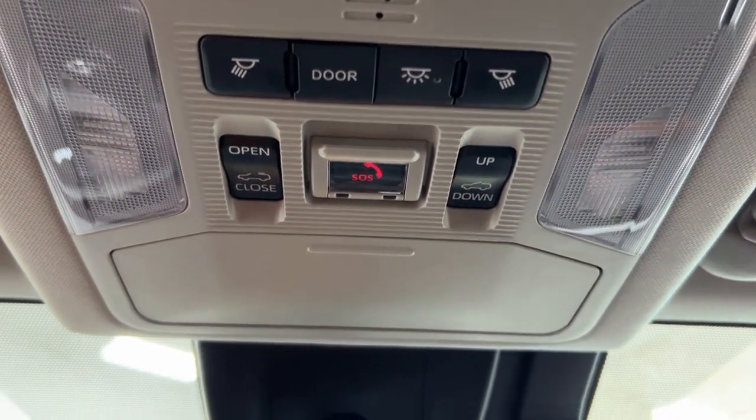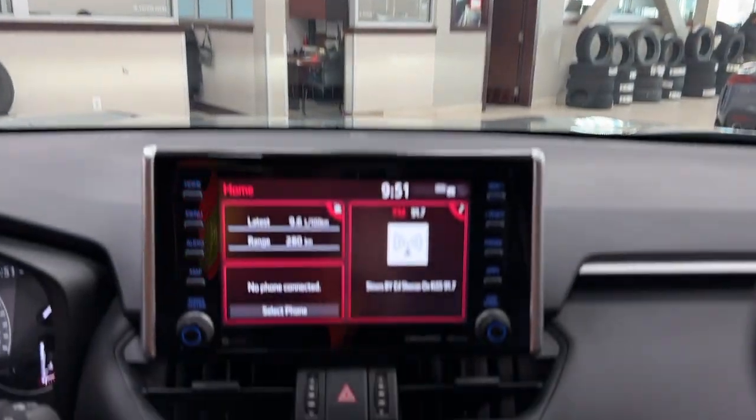Now, if you take a closer look up top, you have the SOS connect with the open and close and tilt up and down feature for the power moonroof with the sunglass case holder.